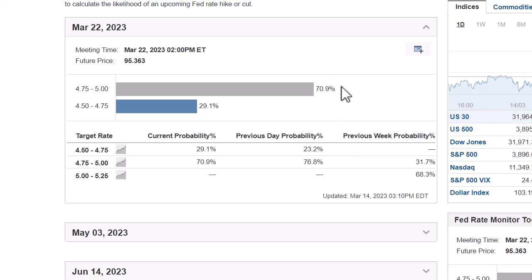Moving over to Fed futures, these continue to adjust very quickly here. You can see about 70% looking for a 25 basis point hike, and then we have about 30% looking for a pause in March. Again, that's a small step up from yesterday. You can see yesterday's probability was 23% for a pause versus 76%. So a pause moving slightly in the bullish direction as a result of that CPI data today.